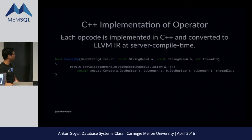So this is C++ code. And like I said, this at server compile time is generated into LLVM that can be stitched at query compile time. And so it's just the concat operator. It returns a bool, which is success or failure. It has a deep string, which is the result, and string base, which could be deep or shallow. It doesn't care. As arguments and a thread ID. And it's pretty simple C++ code. So this doesn't look unlike the C++ code that we were generating before.